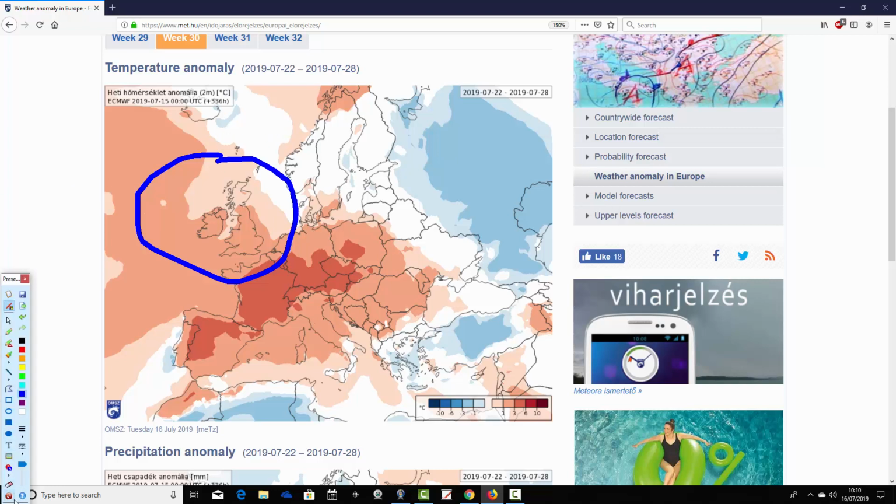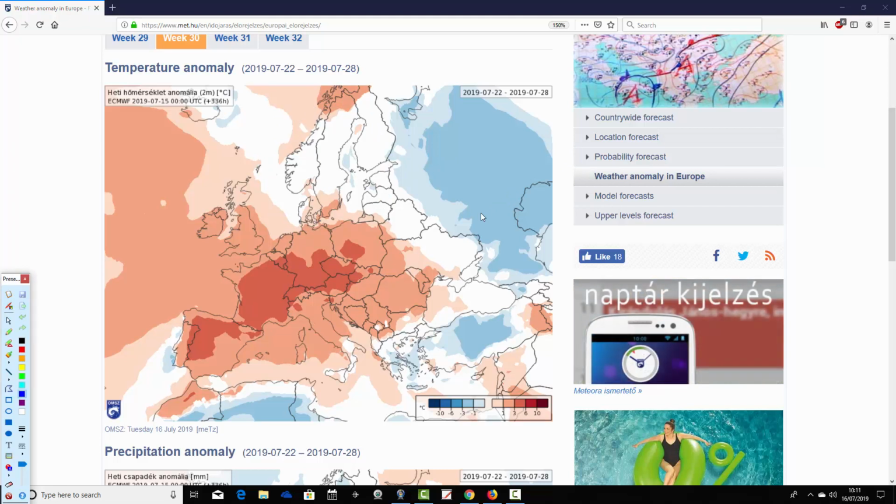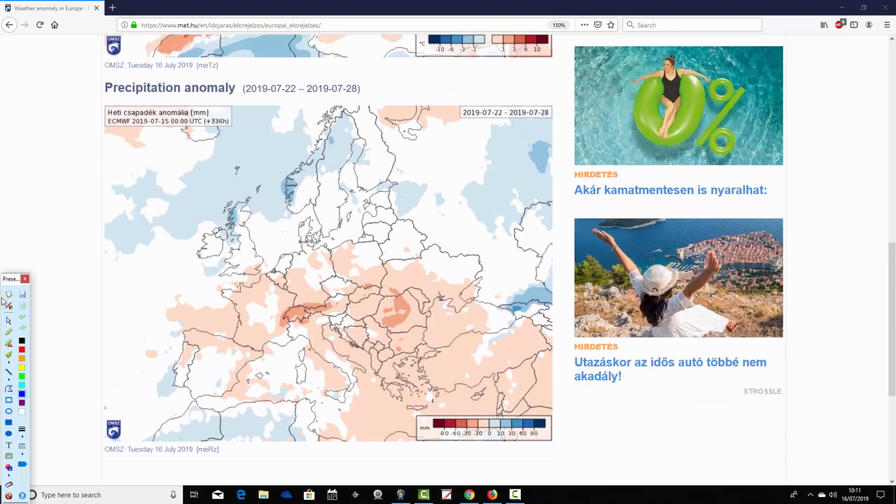And then as we go up to Scandinavia, there it's a little bit cooler. Temperature anomalies are generally close to average for much of Scandinavia. This does look a hotter week though for many parts of Europe, and particularly those western and southwestern parts of Europe. Precipitation wise, we're looking like this. Quite dry, really, for most parts of Europe. It looks a little bit more unsettled in the far northwest.